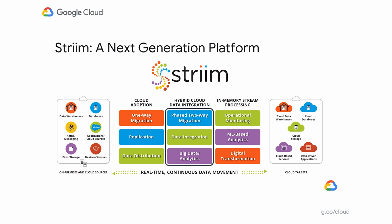Real-time data integration, big data integration. A lot of you are concerned with doing data lake type of projects where you're trying to take advantage of cloud-based storage systems. How do you get data into those tiers? So that's the second category here.